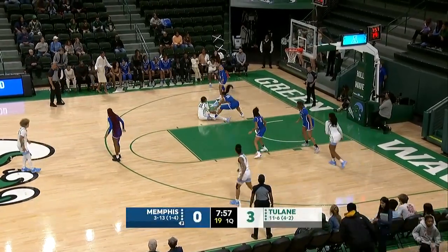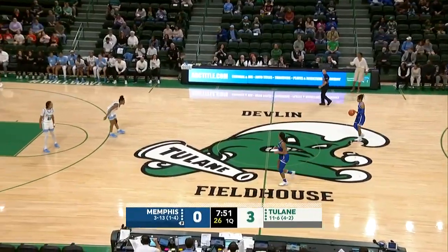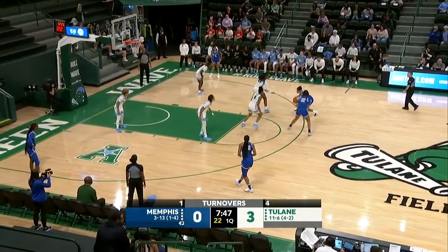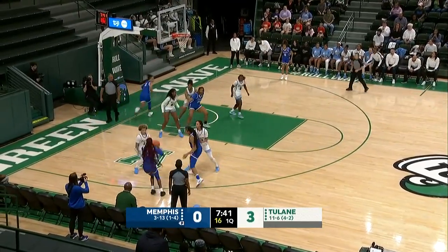Reese Pittman's been aggressive over the... Turnovers are what are going to kill you. You want to maximize your possessions. Early in the game, there's been far too many. Ashley Langford not happy. Her team against Wichita State turned it over 19 times. That led to 16 Wichita State points. It could have been worse, frankly.